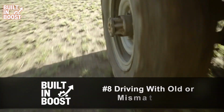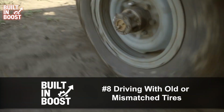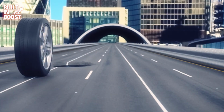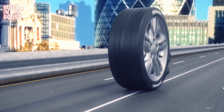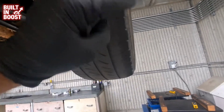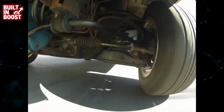Habit number 8, driving with old or mismatched tires. Tires don't have to be bald to fail inspection, they just have to be uneven, mismatched, or a few years too old, and that's where a lot of drivers get caught off guard. You might glance at your tread and think, plenty of life left, but inspectors look at more than depth. They check for cracking, age, dry rot, shoulder wear, and even whether your tires match across the axle. If one tire is newer than the others, or a different brand with a different tread pattern, it throws off balance and traction. That's an easy way to get flagged.